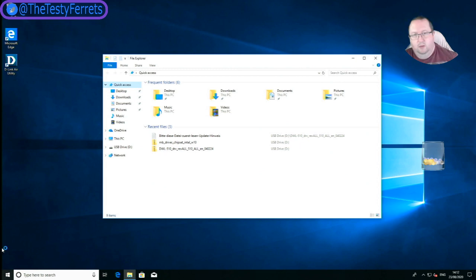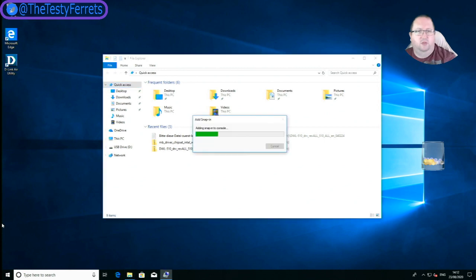Something I have noticed with Streamlabs, I suppose there's no real reason for you wanting to, but you can't actually just enlarge everything out. Oh!